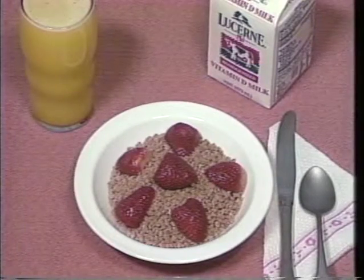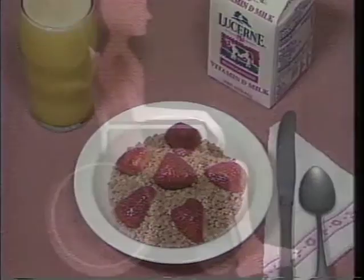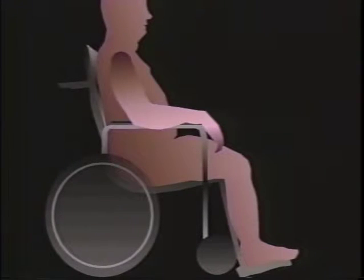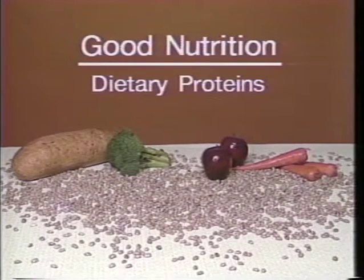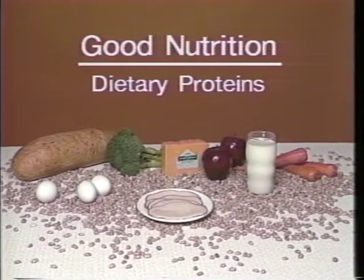Good nutrition is also essential to the prevention of skin breakdown. People who are too thin do not maintain enough natural padding, and excess weight exerts too much force on the skin. The types of foods you eat are very important. Dietary proteins are vital for the building and repairing of skin cells. Good sources for these proteins include meat, eggs, cheese, milk, and yogurt.